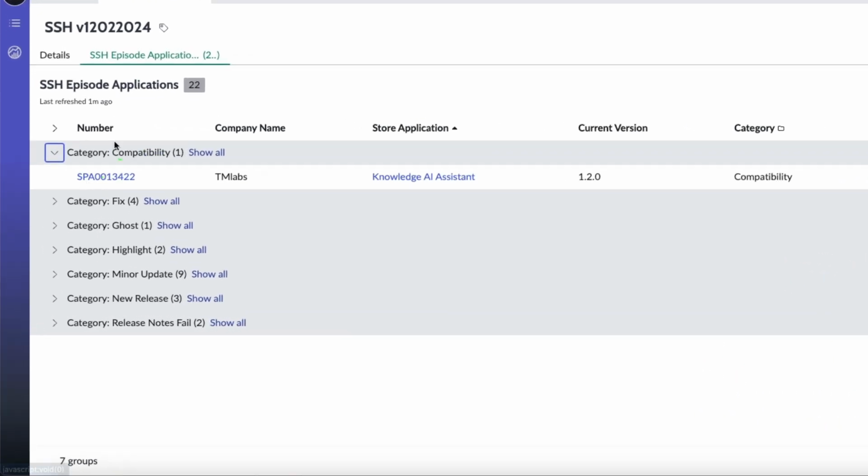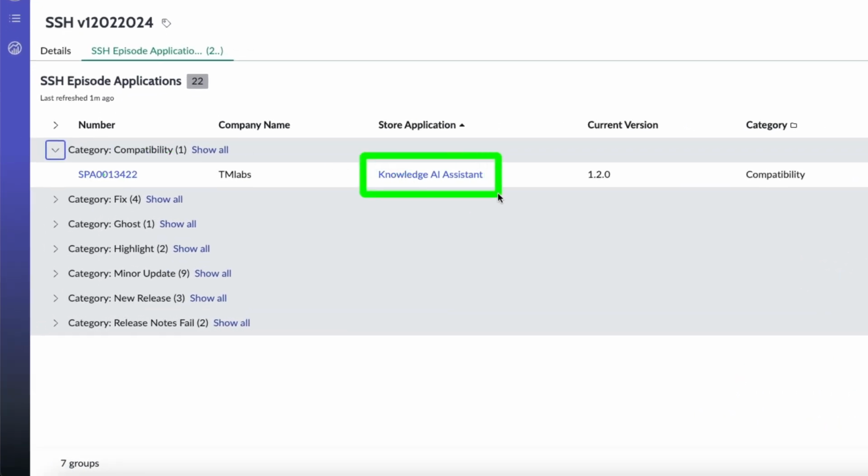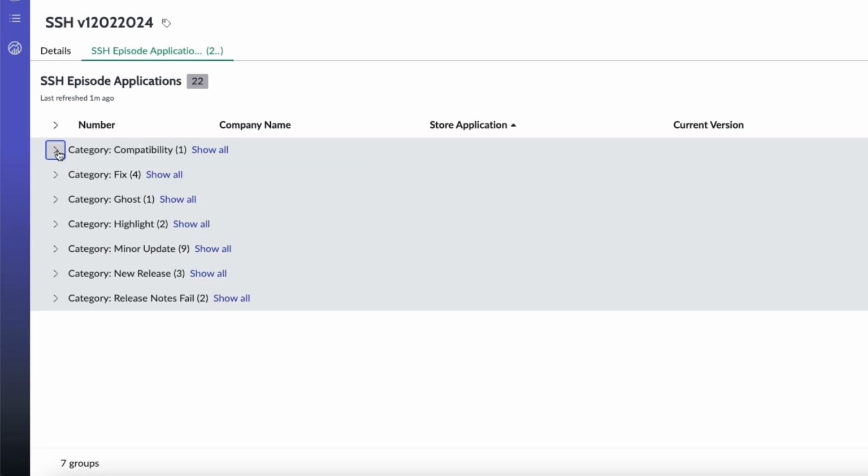Like I said, there's one, and that is Knowledge AI Assistant from TM Labs. It was updated to be compatible with either Washington or Xanadu. I can't remember which. Now, the minor updates also include some compatibility updates. There's just other things with the compatibility update that made them minor updates. So TM Labs Knowledge AI Assistant isn't the only compatibility update in this episode.